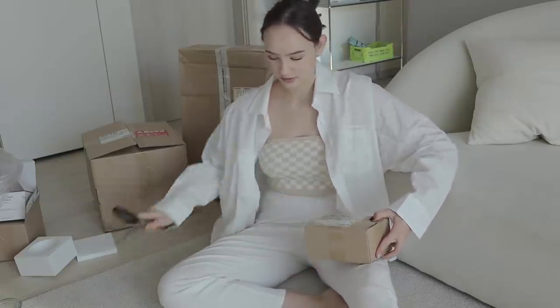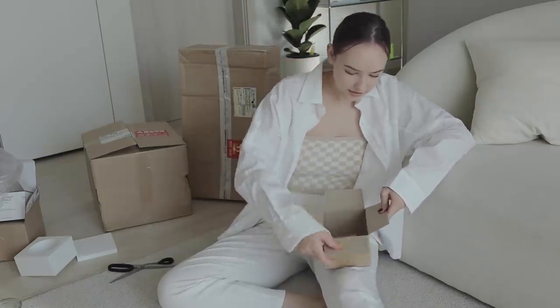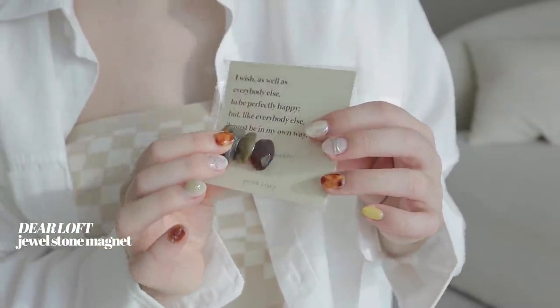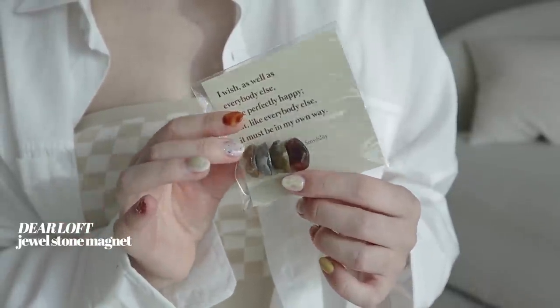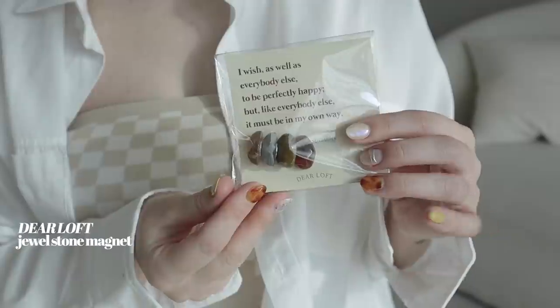I always had that while living in Korea. Just like pictures of family and friends and letters and such. So I bought some more magnets because I needed that. I have too many things on my fridge. So this is like little crystals or stones that they made into magnets. I don't think it's the real crystals, but they just look really adorable.